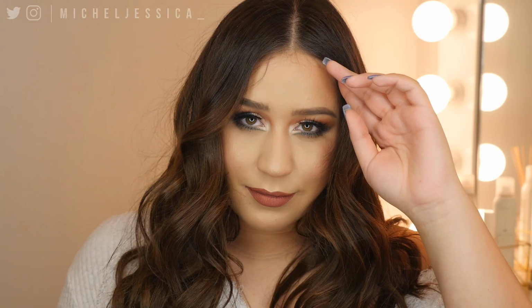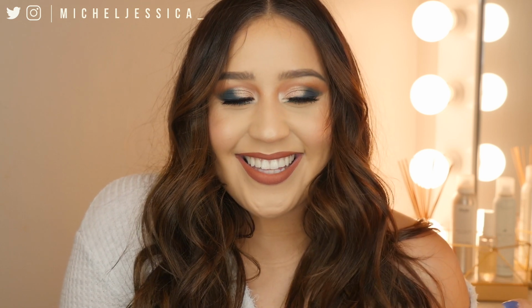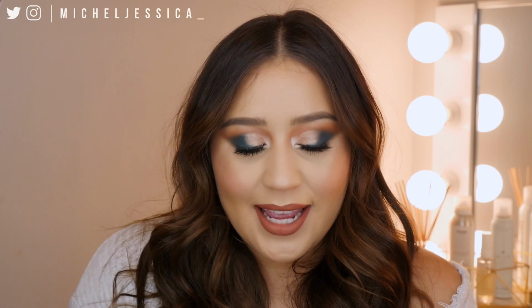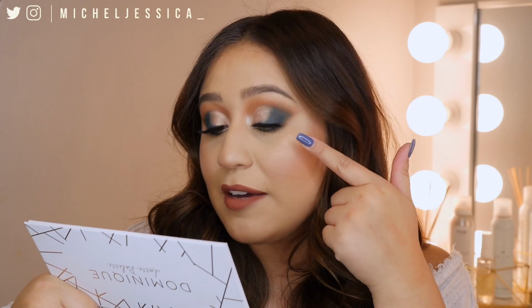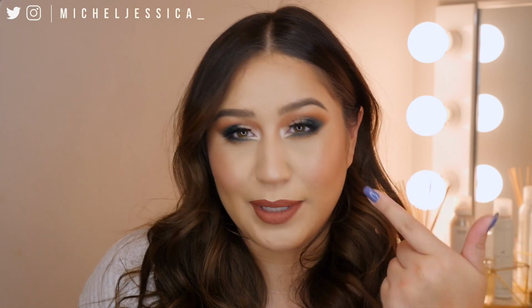Alrighty, that pretty much sums up the entire look using the Dominique Cosmetics palette. I will say this is a really beautiful palette. The colors blended out really easily, nicely. I kind of screwed up this left eye a little bit, but that was my fault because I went on too heavy. And yeah, I just didn't want to go heavier on this one, so we're just gonna let it be. I'm not going out after this, so it's okay.